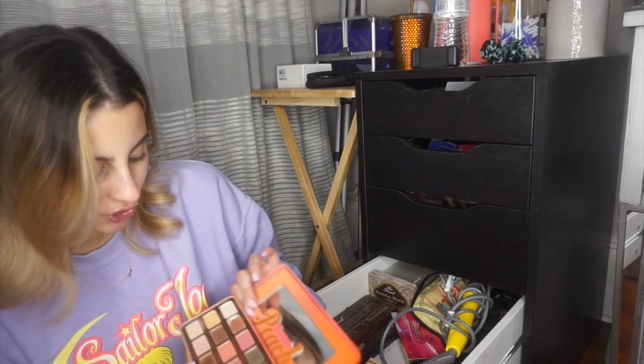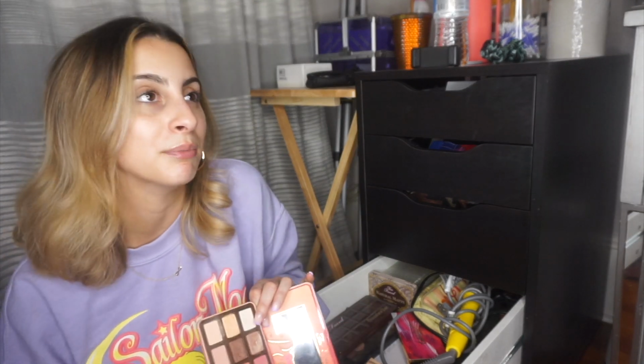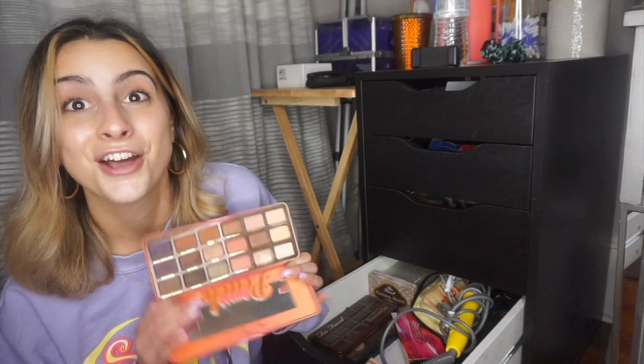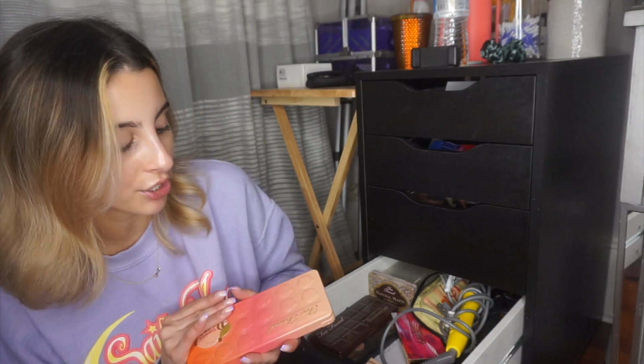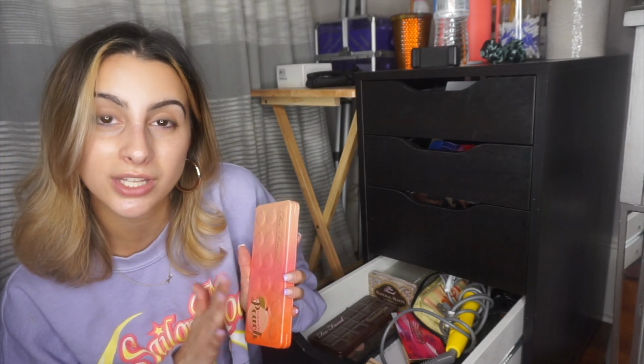Still smells like peaches, but honestly, I haven't reached for this palette since I probably moved into this house, which was like 4 years ago, if I'm being totally honest. So this one I am parting with. It's probably way expired too, so I'm parting with this one, even though it hurts. It's just taking up space that doesn't need to be taken up.